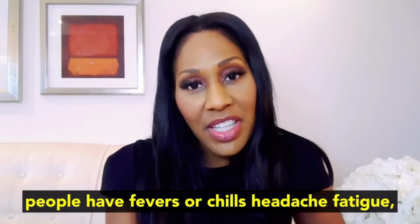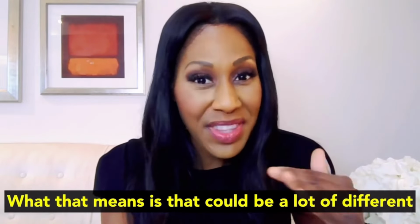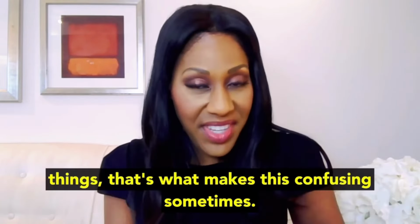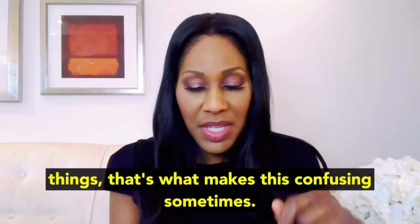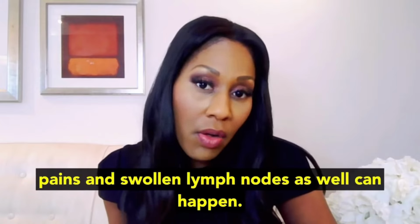Also, some people have fevers or chills, headache, fatigue. Again, you see those are kind of non-specific. What that means is that could be a lot of different things. That's what makes this confusing sometimes. Sometimes also people get muscle aches and pains, and swollen lymph nodes as well can happen.